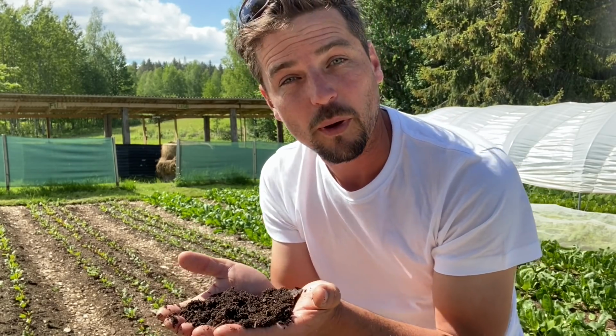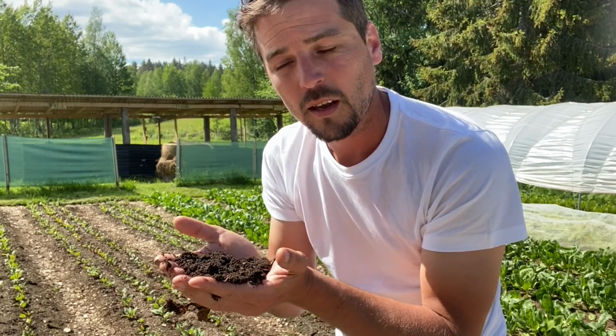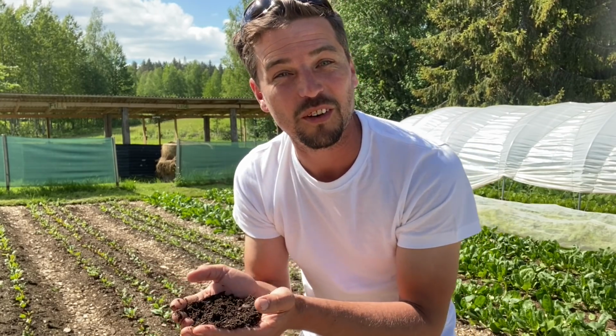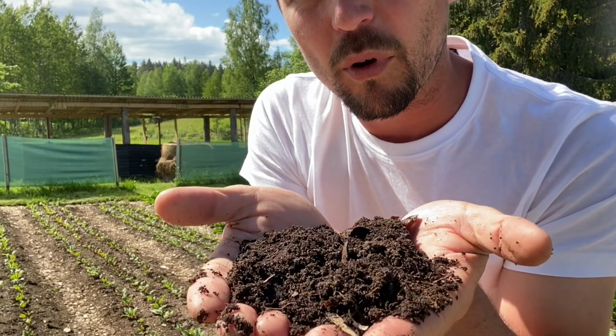Now, you'll know from our market garden style, we use compost on permanent beds, and we use wood chips in the pathway. Spruce wood chips here in Sweden, because 95% of all the trees in Sweden are spruce. But just take a look at this beautiful compost.